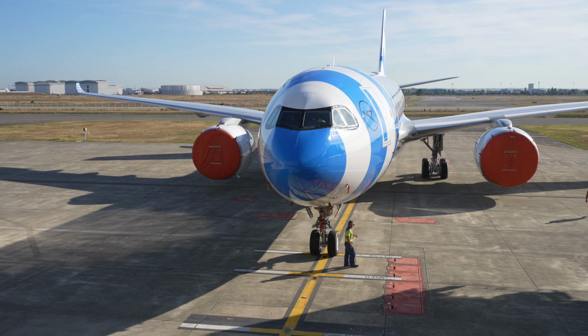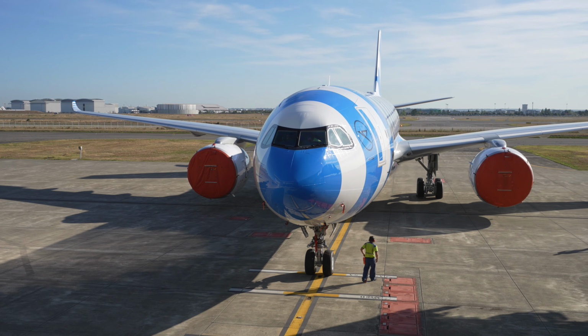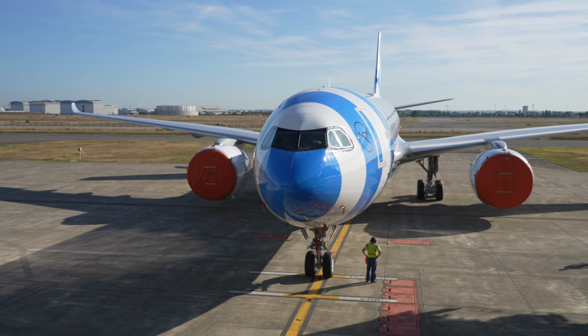Welcome to Toulouse. We're back here for a very special day. Condor is about to take delivery of its latest A330neo. It's their 9th, and this one is the first one in the blue color scheme. It is just utterly beautiful, I have to say.